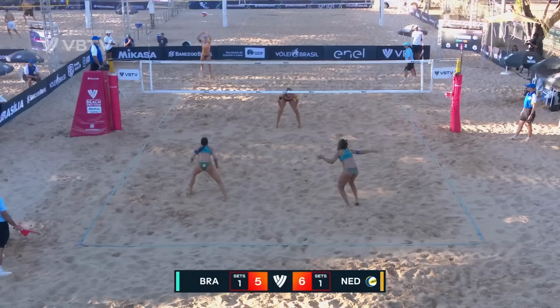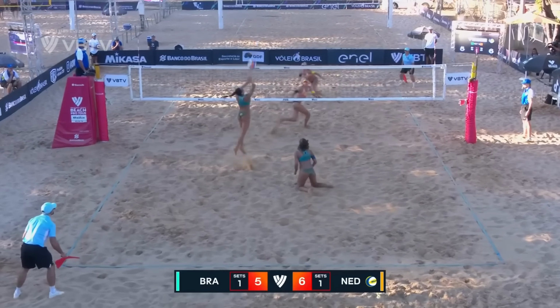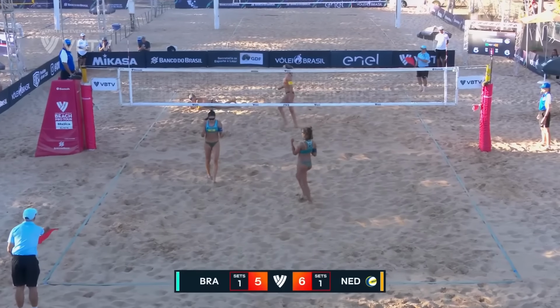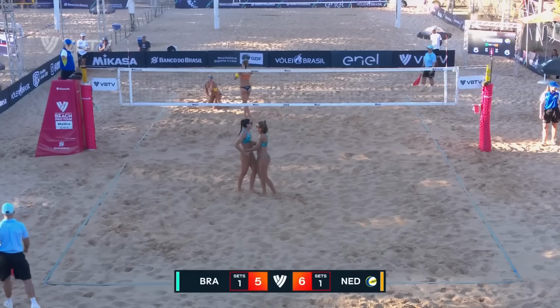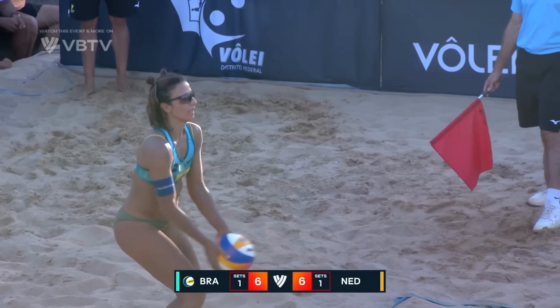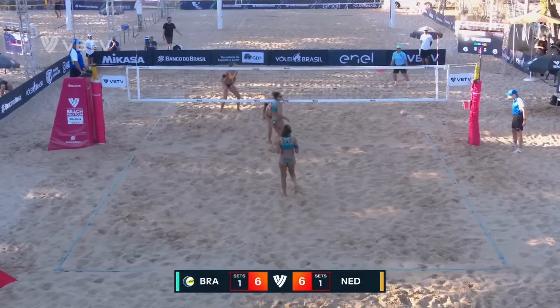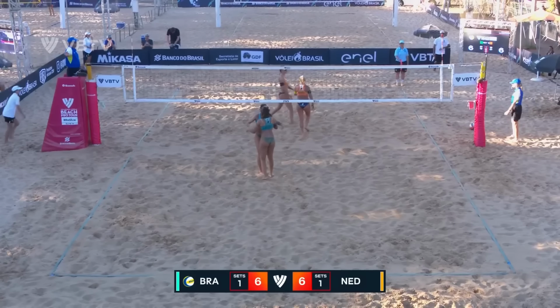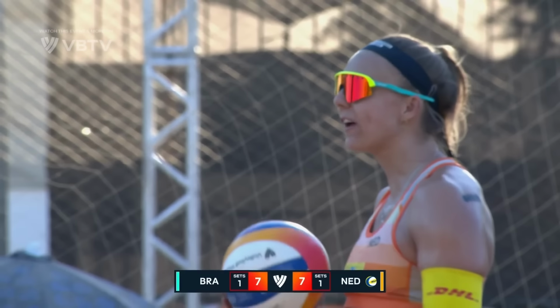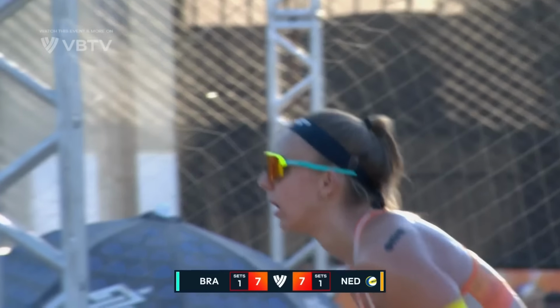Netherlands up 6-5. Trying to serve through the middle. Carol takes care of it. Opportunity, but too much topspin. Brings it down in front of the defense. Barbara serving line to line. Potentially looking for the second ball option from Reiser. Dutch pairing really establishing their defense before they get the ball into play.